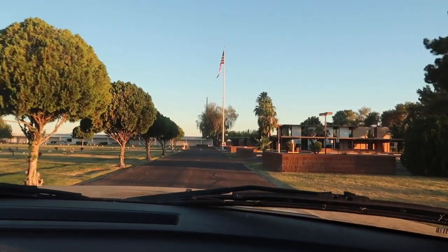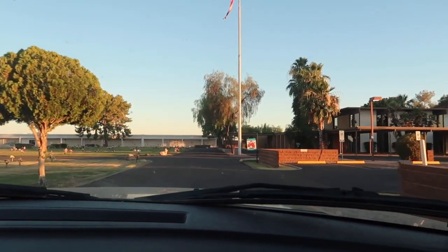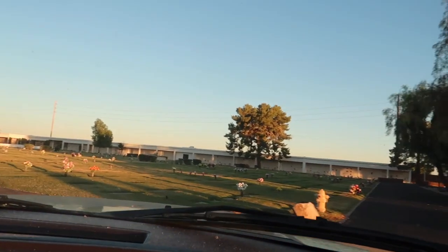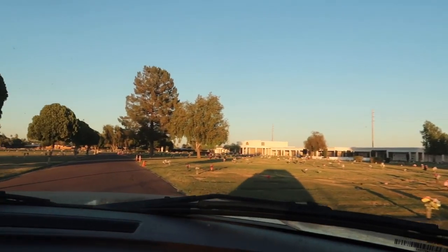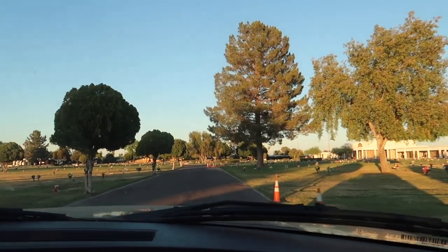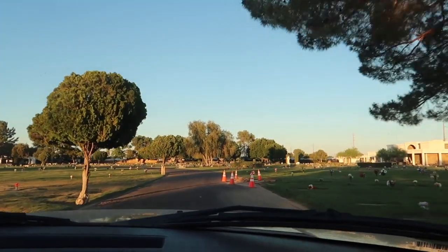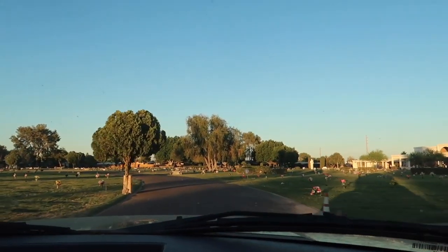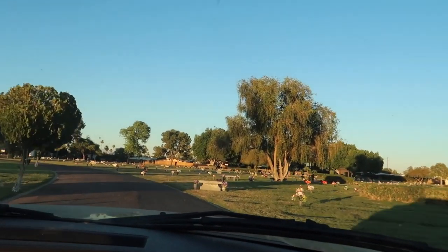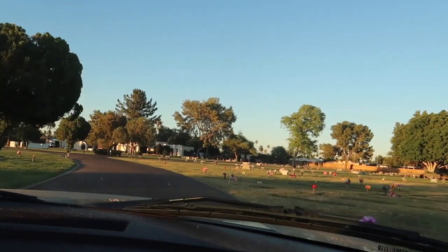And then we're going to be taking a left shortly up here, close to the flagpole there. Make a left, and we're going to go all the way to the back of the cemetery. The part that's in the back, there is a building back there, and that's where we're headed right now. So we're just going to drive back there so I can show you exactly where these plots are, like I said, in case you happen to be in the area and wanted to check them out in person. So we are headed there now.